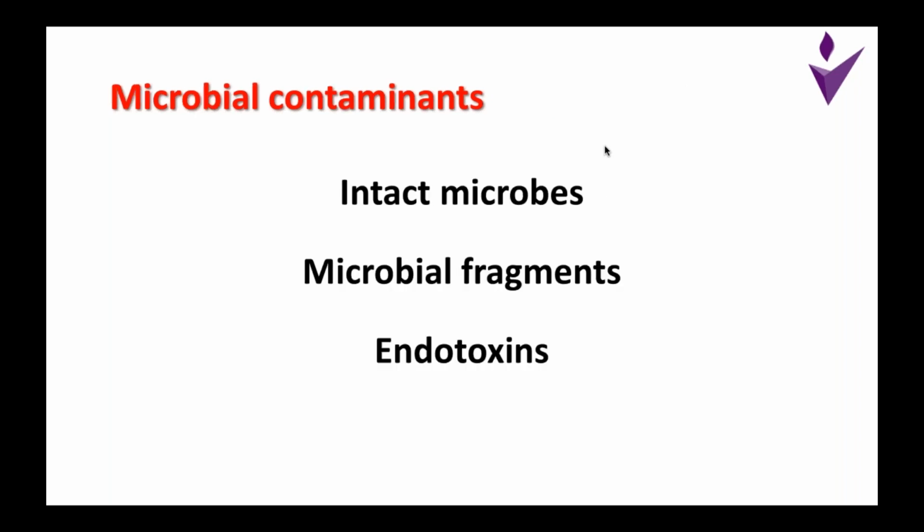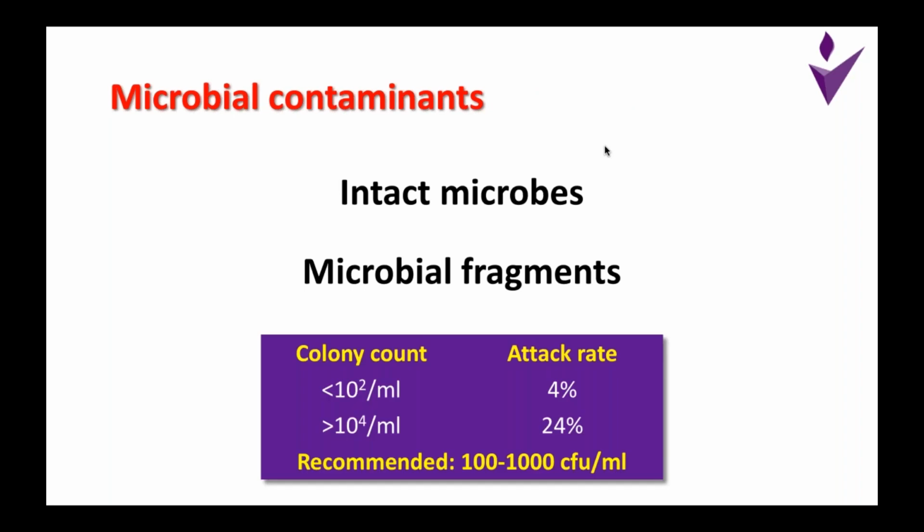Let's go to the microbial contaminants now, and the types of microbial contaminants you can have are either intact microbes, microbial fragments, and endotoxins, which are produced by microbes, right? So the microbes you usually identify by culturing them and doing a colony count.